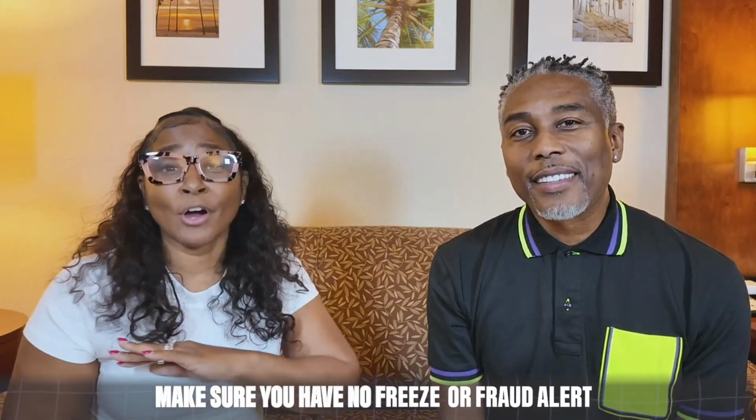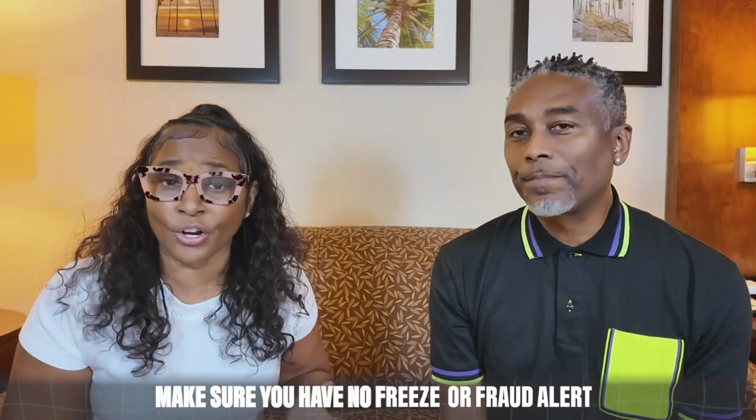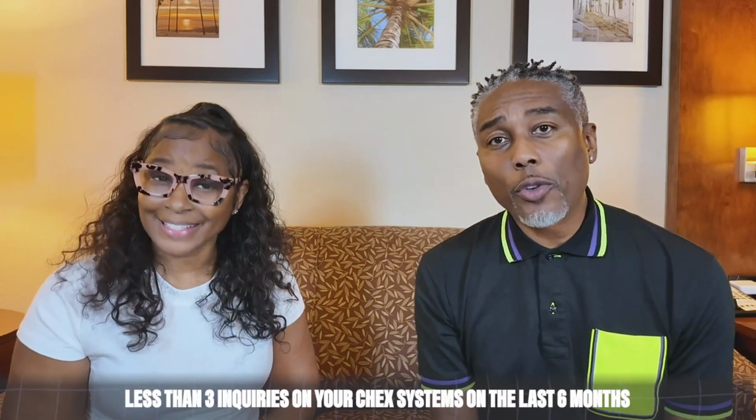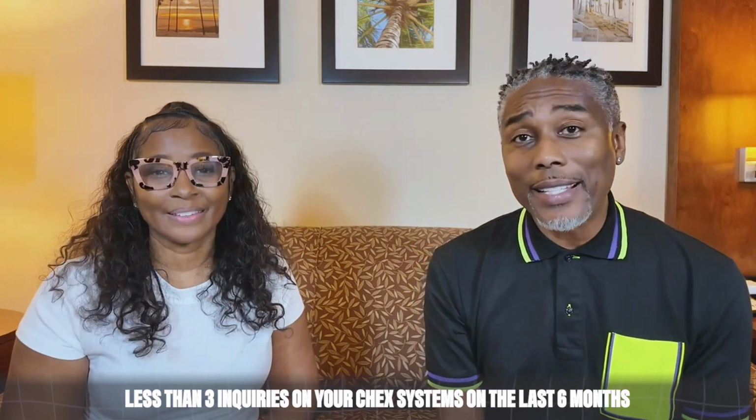Now, Money Magnets, keep in mind when you're joining this credit union, you want to make sure that you have over a 700 credit score. Right. You want to make sure that you have all of your bureaus unfrozen. Don't have any fraud alerts or freezes on your credit, because that's really important. We've seen so many times where people are denied because they have a fraud alert or a freeze on their credit. And keep in mind, your ChexSystems is very important when you're joining credit unions. You want to make sure you have less than 3 inquiries in the last 6 months.